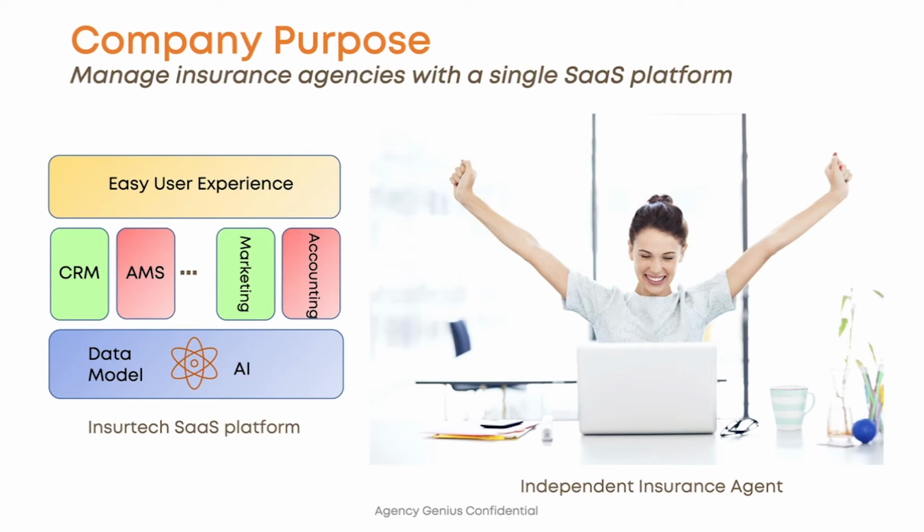So in the example, we communicate what the product does in the subtitle with manage insurance agencies with a single SaaS platform, how it does it with the Insurtech SaaS platform diagram, and who it does it for with a picture of our buyer persona labeled as independent insurance agent, and she looks really happy.